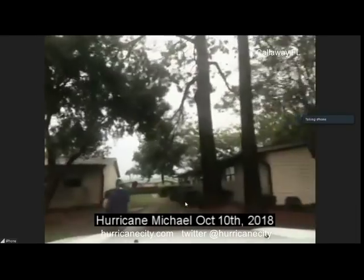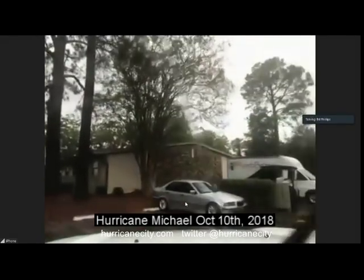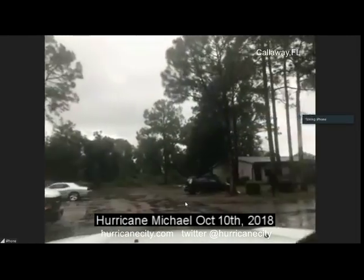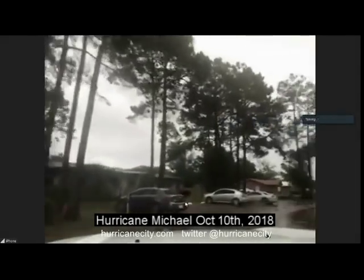Yeah, a lot of big trees in here. This place is going to be trashed. She shouldn't be there. Well, there's going to be a lot of people that are going to be hurt and probably killed here because there's just so many trees.